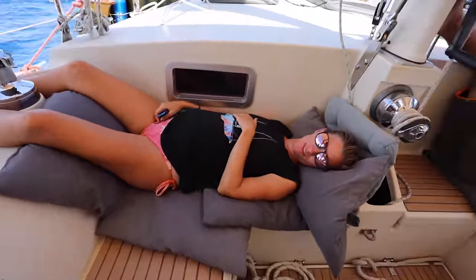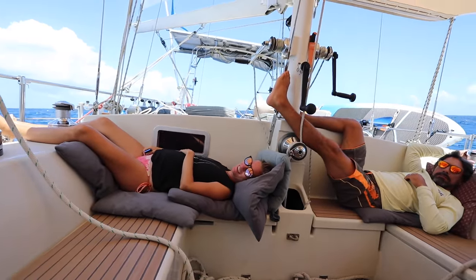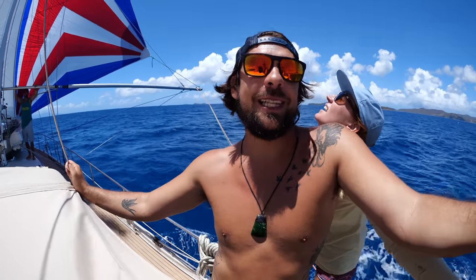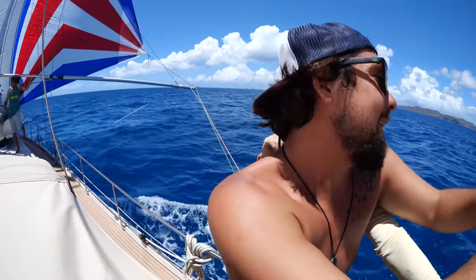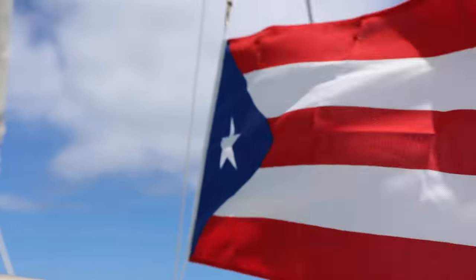Good spot, this one. You look comfy there. It's very comfy. Always good feelings come when that sail's up. It's always calm and nice and downwind. And it matches the Puerto Rican flag. Perfect. Woohoo! Puerto Rico, baby!